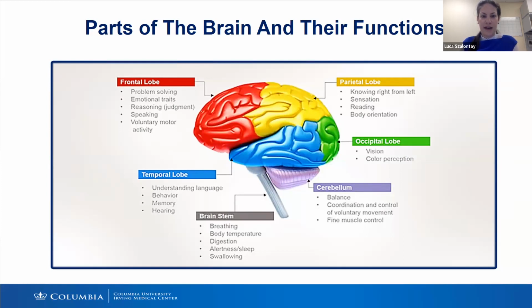The frontal lobe in red is responsible for problem solving, emotional traits, reasoning, speaking, and voluntary motor activity. The parietal lobe in yellow is known for distinguishing between right and left, sensation, the ability to read, and body orientation. The occipital lobe is responsible for vision and color perception. The temporal lobe in blue understands language and is responsible for behavior, memory, and hearing. The cerebellum has a main function in balance, coordination, controlling of voluntary movements, and also fine muscle control. And then the brainstem, the part in gray, is responsible for breathing, body temperature, digestion, alertness and sleep, and swallowing.